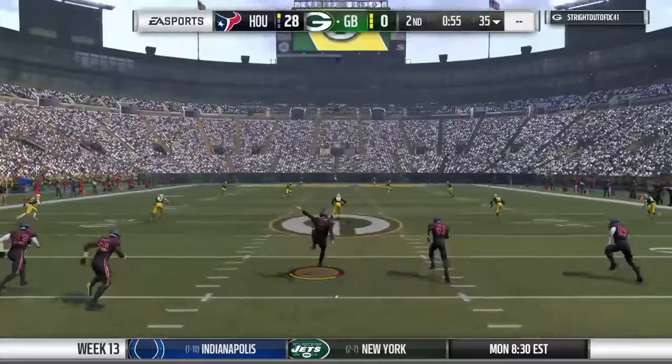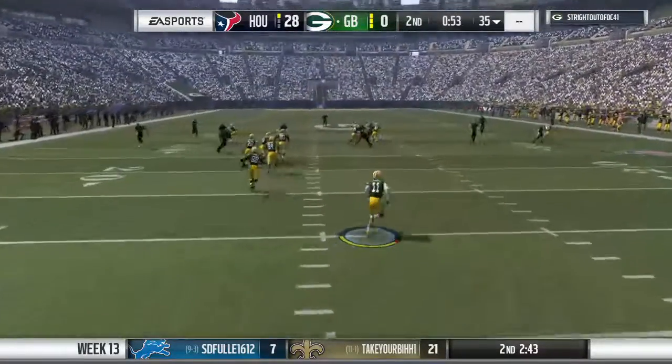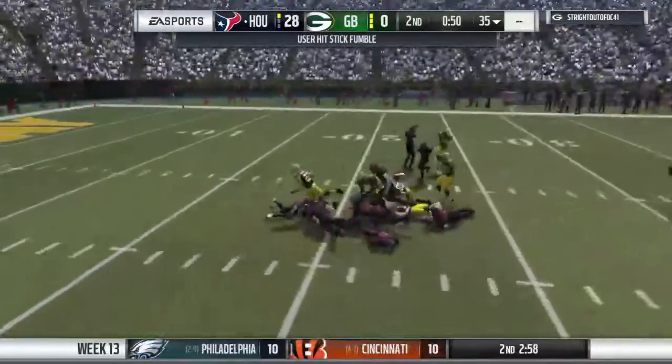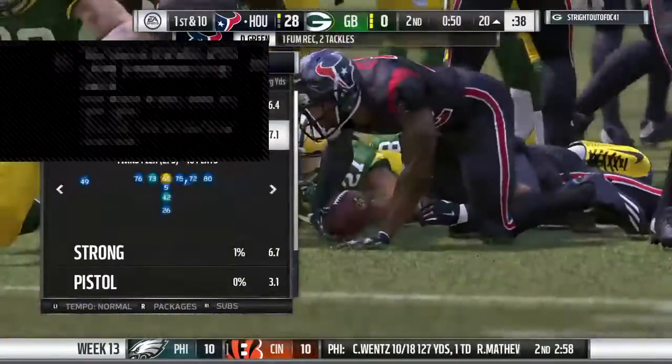Out is the kickoff unit as they run up and send this one away. Returnable here for Davis. Now a hit and a loose football. And the Texans scoop it. And this drive will start on the edge of the red zone at the 20-yard line.